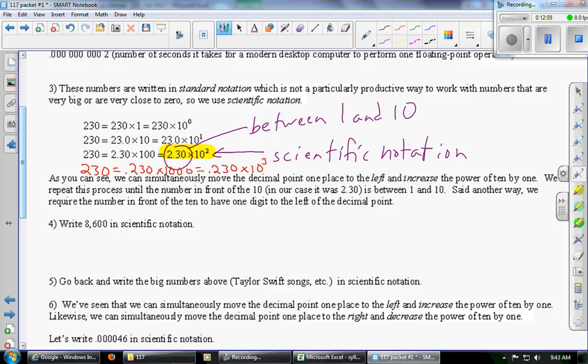Is that in scientific notation? The answer is no, because 0.230 is not between 1 and 10. So you've got to go just to the magic spot and not go too far.